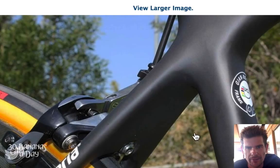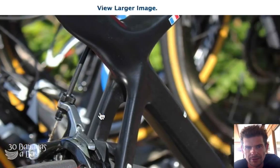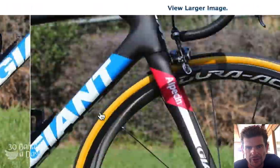So will I get one? I doubt it. But I know the prices of the current TCRs are going to drop, and they're just such a fantastic bike. The Advanced or the SL, fantastic. So yeah, there you go. That's what I've got. Standard seat stays, and not much difference there. So that's it, the new TCR.